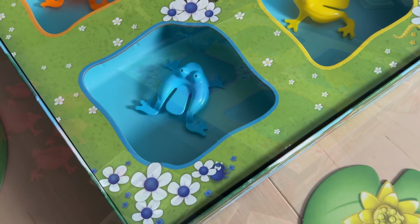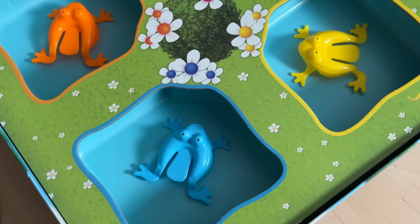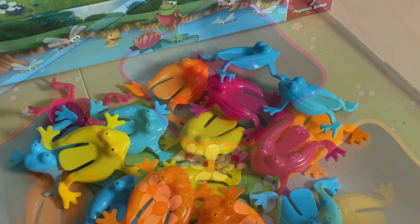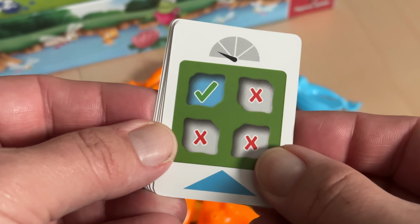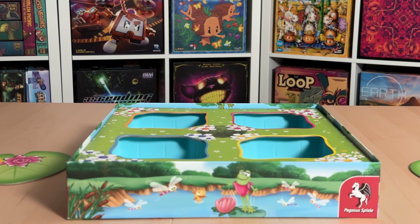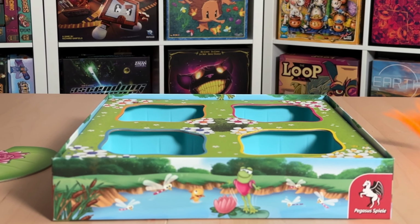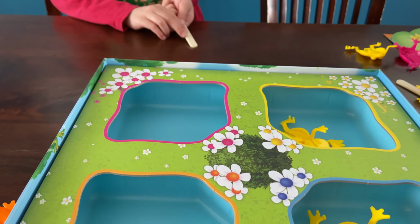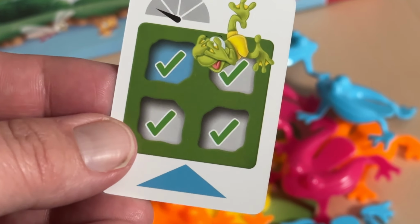The game uses the box as a central location, and in that box, each player has a home pond matching their frog color. Sometimes we'll be looking to get most frogs into our pond, and other times perhaps the least. Sometimes we've got to be the first to soar a frog clear across the entire box and land on another player's lily pad, or maybe even play with our eyes closed.